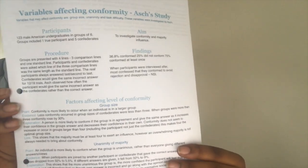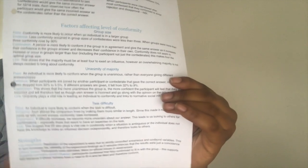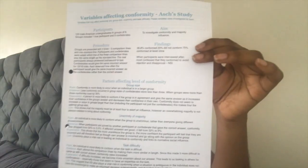So this is an example of a printed out sheet of notes, and you can see that I basically have laid out the procedure, the participants, the aims, the findings, and also gone into depth in evaluating the different factors affecting conformity. This is essentially what my notes should look like for psychology.